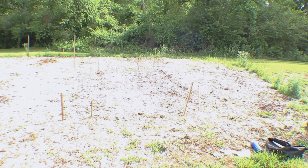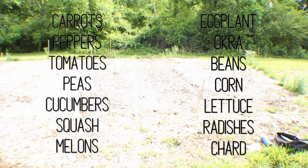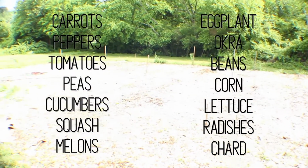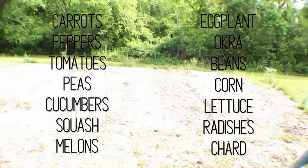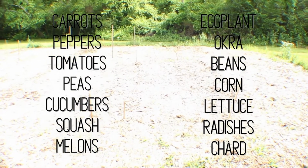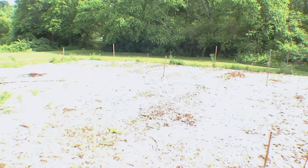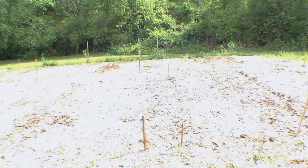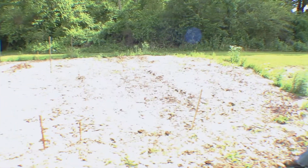So far I've planted carrots, peppers, tomatoes, peas, cucumbers, squash, let's see what else, melons. I think there's some eggplant. We just planted okra the other day. There's beans. And we also just planted a row of corn the other day. So almost everything is planted. The only thing that I really need to plant right now is the sweet potato slips.